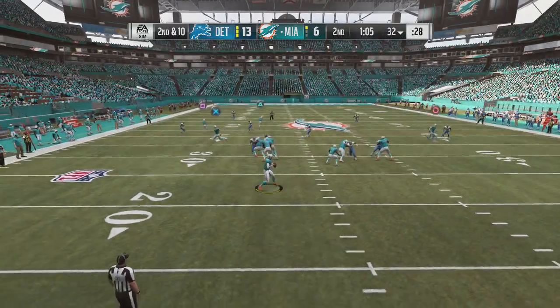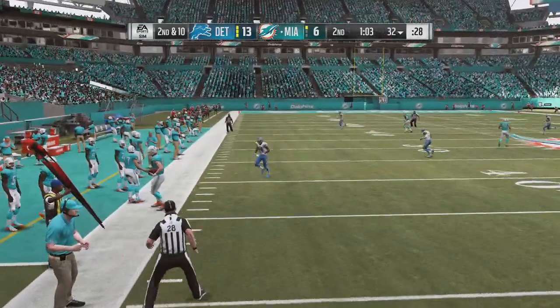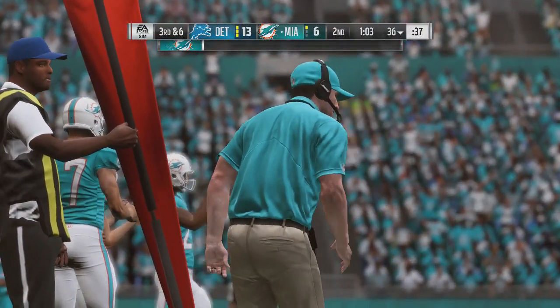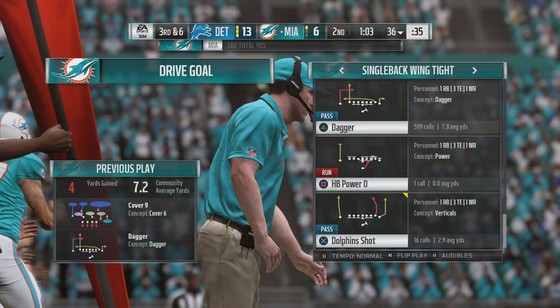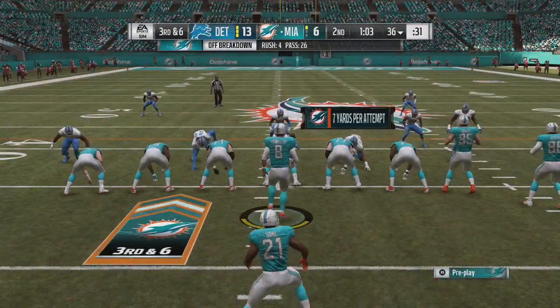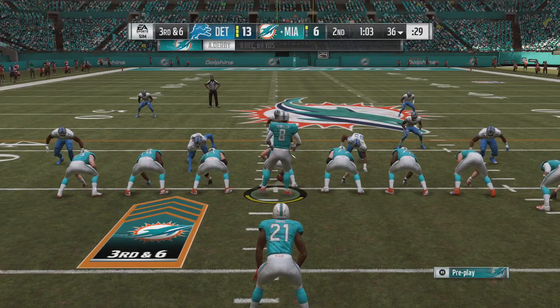2nd and 10 now. Osweiler. And he gets this up across the 35 before he's out of bounds. 4 yards on the completion, and it sets up a third down. Cool under pressure right there, escaping the pocket and finding what I think was not his primary target.